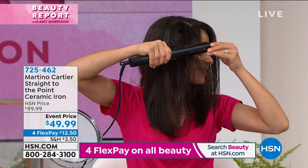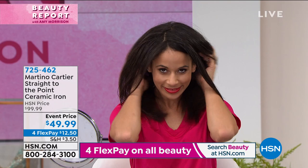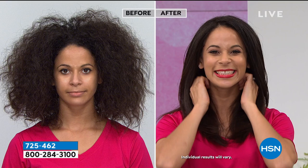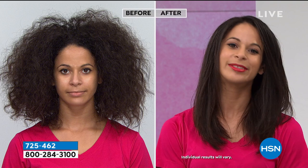Amy challenged me to bring you something better, a better professional solid ceramic flat iron that had all the bells and whistles. We did it for you, and I'm here for you. Look at her before and after. But you know what? You didn't lose the volume. This is one thing I want to point out. If you're using a flat iron or some other styling tool and you're not getting that volume, it's just making it very flat and you're noticing your ends are getting more split, it's because you're not using true ceramic.